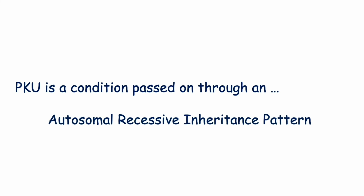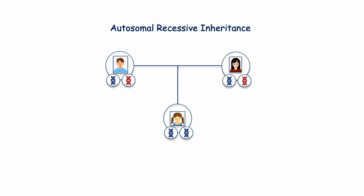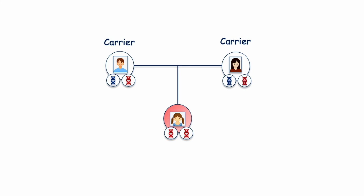PKU is a condition that is passed on through an autosomal recessive inheritance pattern. You might be wondering what this means. Let's break it down together. Everyone has 2 copies of every gene. One is taken from each parent. In autosomal recessive inheritance, an individual will need to get 2 non-working copies of the gene, one from each parent, to have PKU. Someone who has 1 working copy of the PAH gene and 1 non-working copy of the PAH gene is known as a carrier.